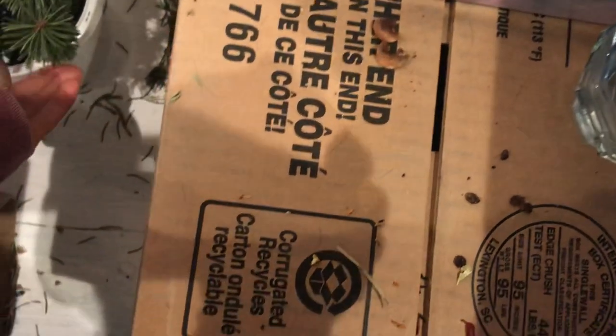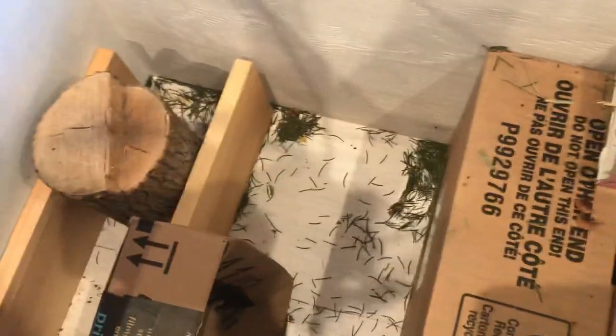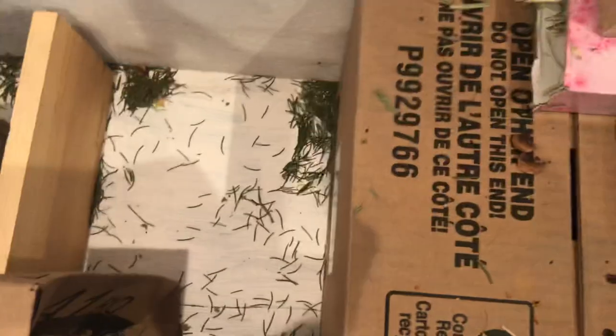So these are just a bunch of branches that I took from outside. And I'm gonna shake that, and I'm gonna vacuum this whole thing. I have to take her out of here. Vacuum or use a little broom.